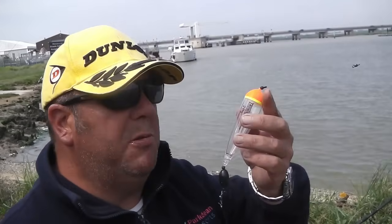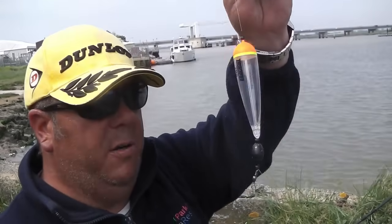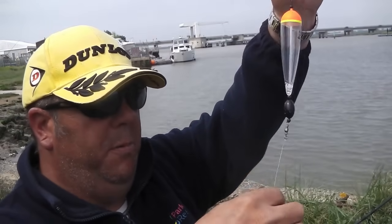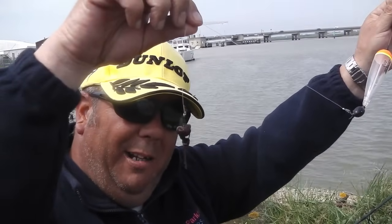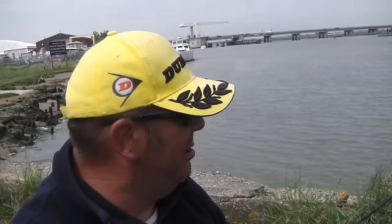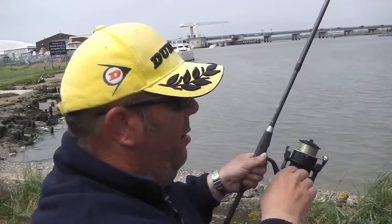Alright, so here's my float set up, guys. Nice float, weight at the bottom, about a foot snood, some manky lug on the bottom. I'm just going to plop it in and see what it does. I think it's still going to pull to the right, but let's give it a try.